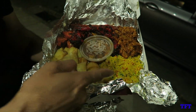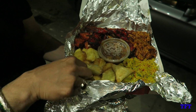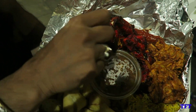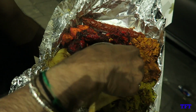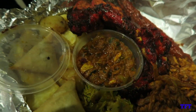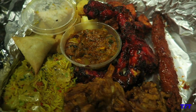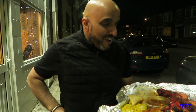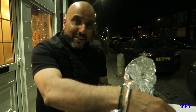We have got what looks like pilau rice. We've got some samosas, we've got some wedges, onion bhajis. We've got some chicken tikka. We've got chicken wings, a shish kebab, and let's have a look at this bad boy in the middle. If I can get it open. Wow, bit of curry in there as well. That smells absolutely delicious. Let's take a look guys. As you can see, it's well presented as well.